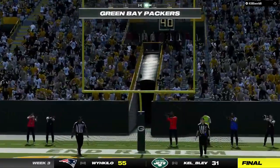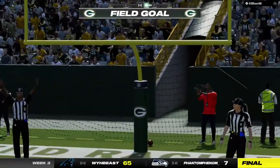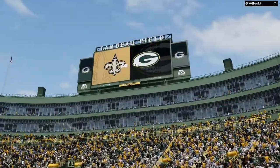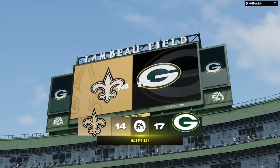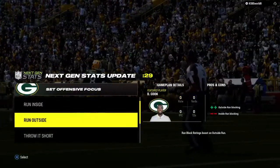Gano's kick is good, and that will do it for this first half. So we've hit intermission. It's halftime. This is the NFL, and it's a presentation of EA Sports.